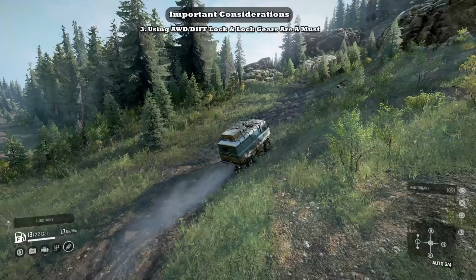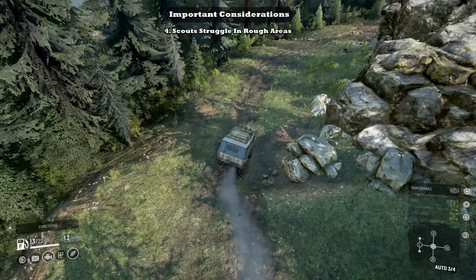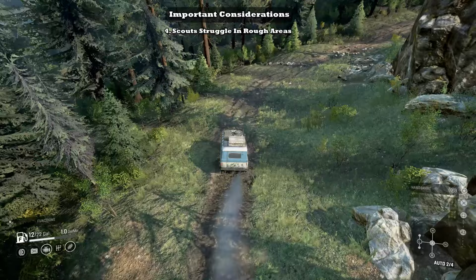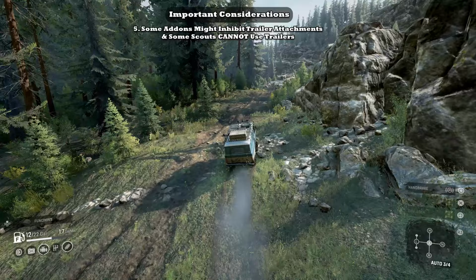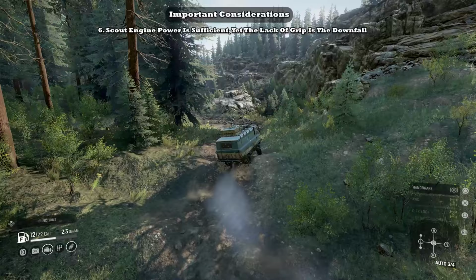Number four, it's undeniable that the scouts have trouble in the wilds of SnowRunner. This has led to the scout class being power crept by off-road vehicles that can do the job better than most scouts, but not all. Number five, some but not all the vehicles will have add-ons that will inhibit trailer hauling attachments, and some cannot haul trailers at all.